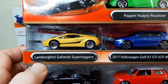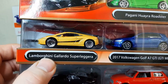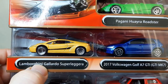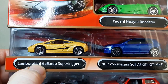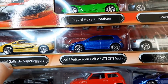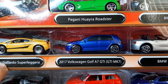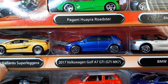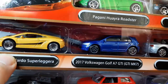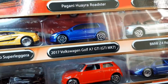Beautiful yellow Lamborghini Gallardo Super Leggera. Again, you can see the badges where they should be, lights front and back, badges. Lots of other features on, wing mirrors. Middle there, front and centre, 2017 Volkswagen Golf A7 GTI, GTI Maxx 7. So that is one of the most recent models. Again, you can see they're fully detailed out back and front.